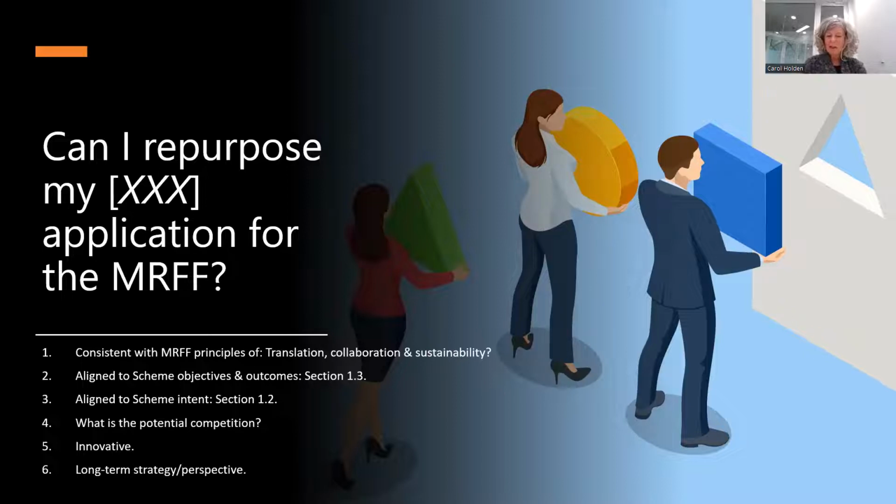The other aspect of the guidelines to check that you're still within scope is section 1.2, looking at the MRFF priority in which this scheme sits. This can give you a good insight into what the MRFF is actually trying to look for, and also some insight into who the reviewers might be, because they'll be aligned to what the MRFF is looking for. So again, it's worth looking over that section carefully and seeing how your application fits. Sometimes it's about rewriting it aligned to that priority and to what the reviewers might be looking for. That section may also give you insight into your potential competition.